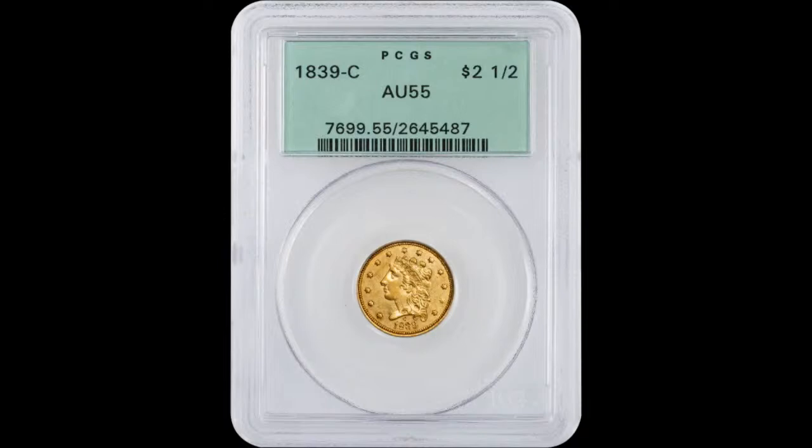But if you work with our private advisory coin team, they know you're looking for these things. We can think of you. We can let you know, hey, we found one of these coins. Is this something for your collection? So I can't say enough good things about this series.